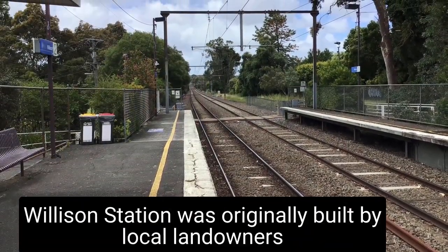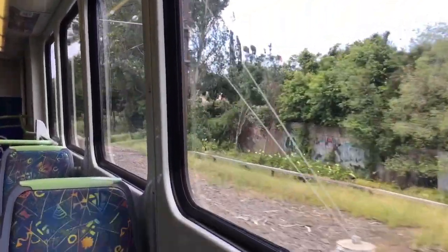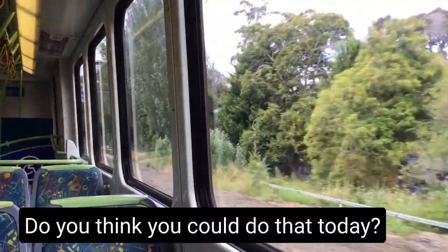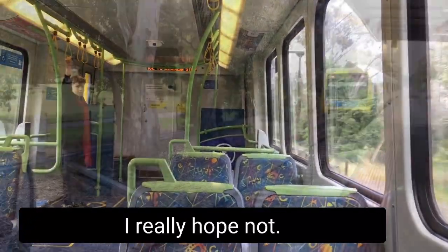Willison Station was originally built by local landowners to service a golf course near here. Imagine being so rich you could get the government to build you a train station just so you can play golf. Do you think you could do that today? Probably not. I really hope not.